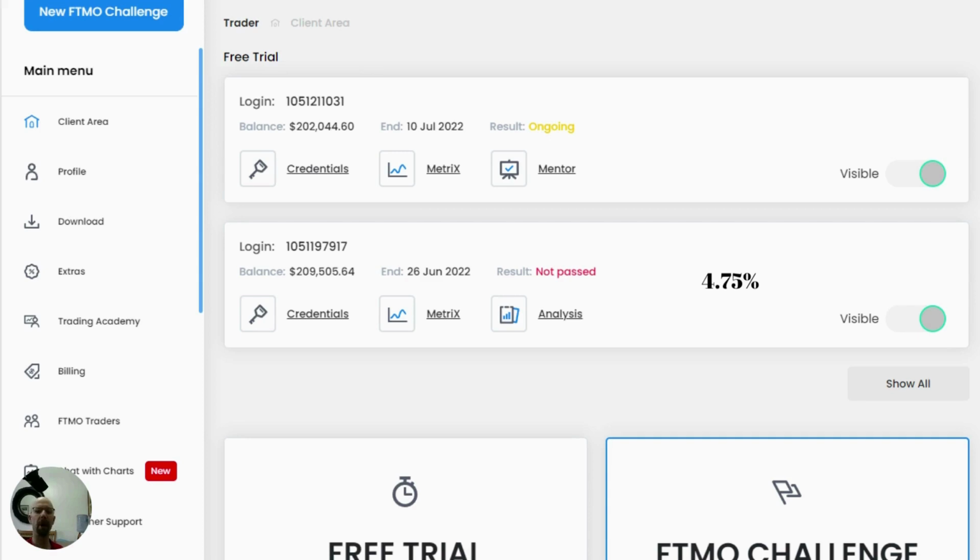Now, the great thing about that is that would have been more than enough to pass my Forex funds, because they only require 8% for the month. And I was well over that at the half point, well past the half point. And I think both offer an extension anyway, so I would have been okay in that sense of it. But I want to be able to safely be over these amounts.